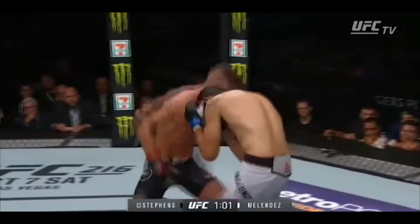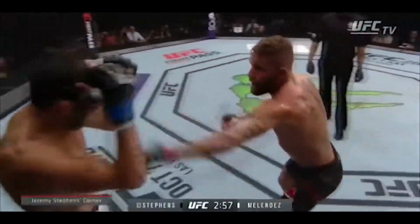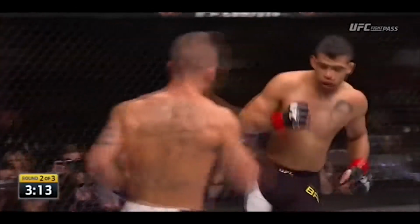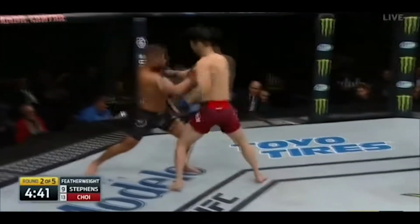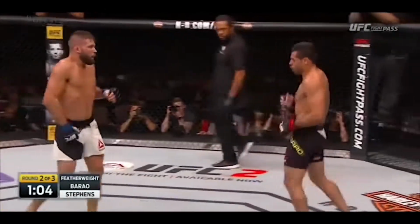So how does Stephens strike so effectively given all that he puts into these shots? Power punchers aren't renowned for their footwork, but make no mistake about it, Jeremy Stephens moves very well. He is extremely loose and then bang, he lets go. It's the mix of a free flow to blitzing attack that will complement each other so well.